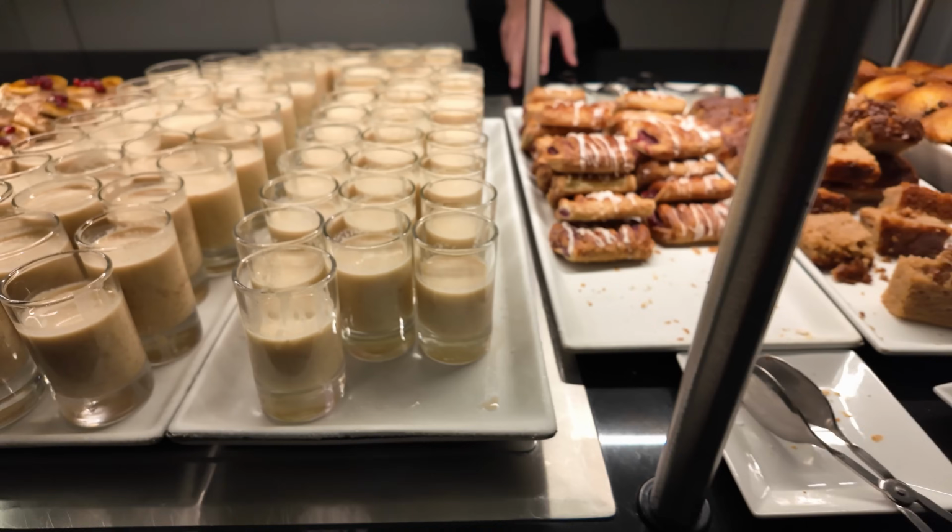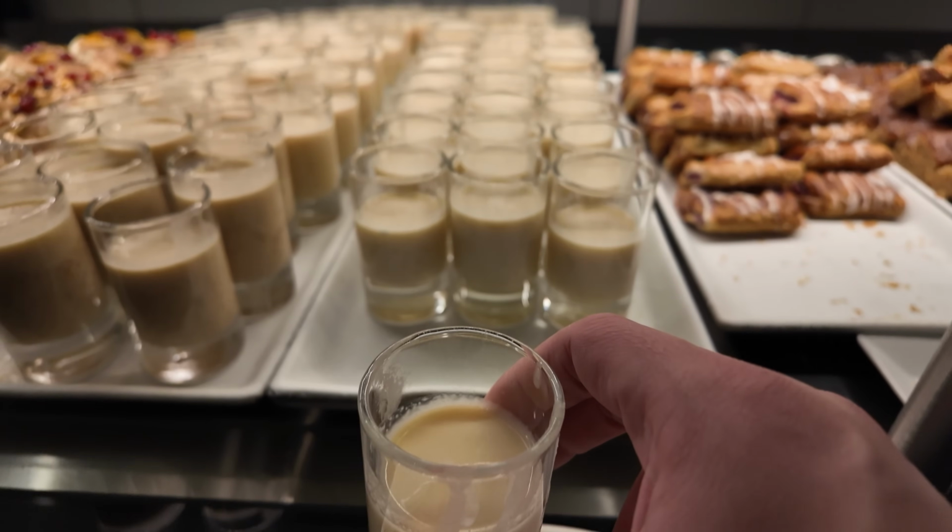Apple pie smoothie. Pretty sweet. Not sure if it's healthy for you, but it tastes really good. Flat white. That's a good flat white. Let's try the pear thing.